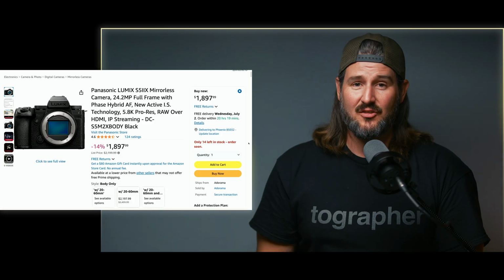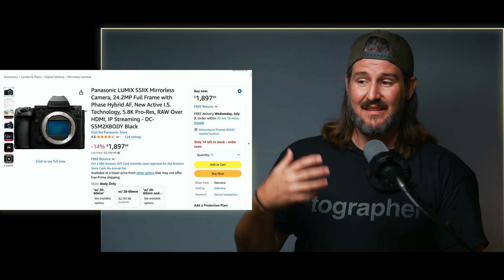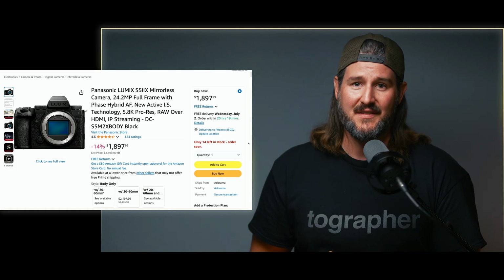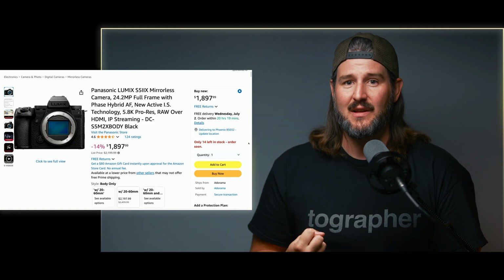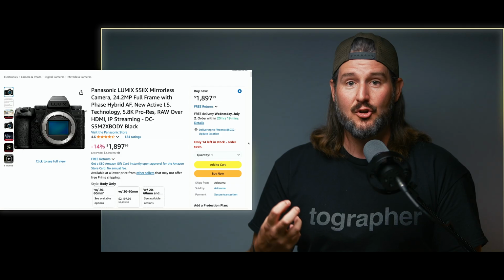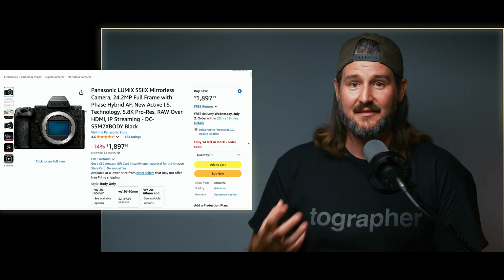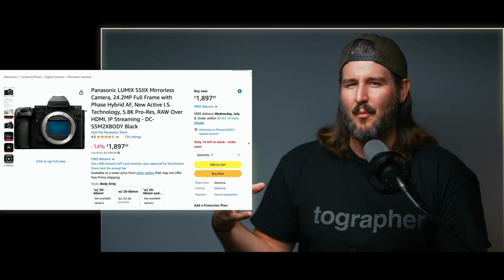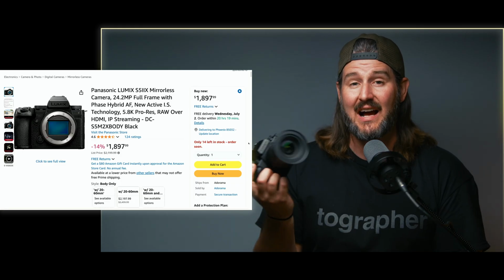Canon is certainly out there with their options. Even something like the C80 is super attractive to me. I want to make a video about the C80 because it does have so many of the things that I'm looking for. Internal NDs, mechanical NDs. I mean, the C80 is kind of interesting. It's one step above a hybrid. It still has this form factor, which I quite like.